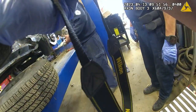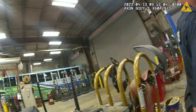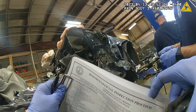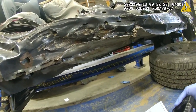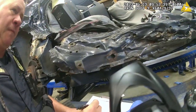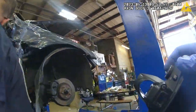I have a depth gauge and I have a pressure gauge if you want to know what the pressure's on. Yeah, we'll take both. Depth gauge. Hey, let me grab that. One of the pages under here is this one. So if you want to write the tire stuff on here, Rob, write tire information. He's going to give you depth and pressure. This is the right front. I'll get you a pressure gauge right now. You can do them all at one time.